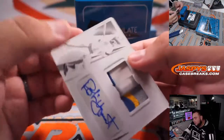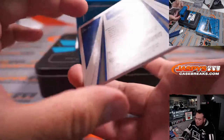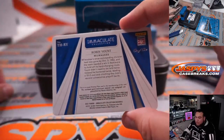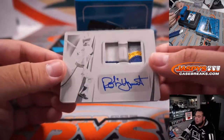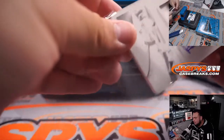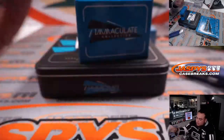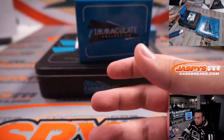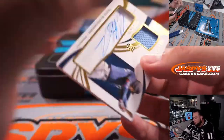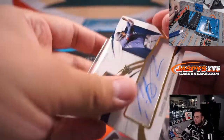And a one-of-one. Is that Robin Yount? It is, from Milwaukee. Jeremy with the Brewers. Uno of Uno. Beautiful patches and a little plate sticker autograph right there. Very nice. Last one here is Travis Blankenhorn for Minnesota. Nicholas with the Twins.